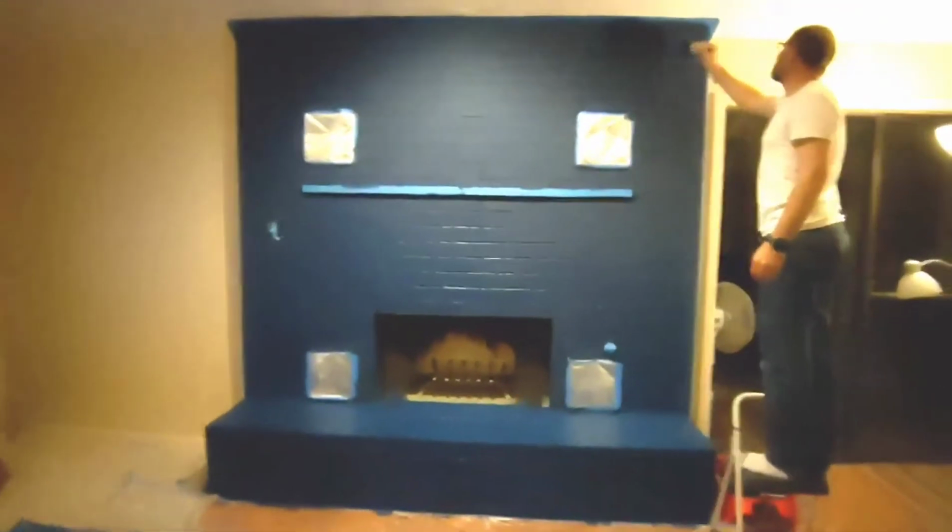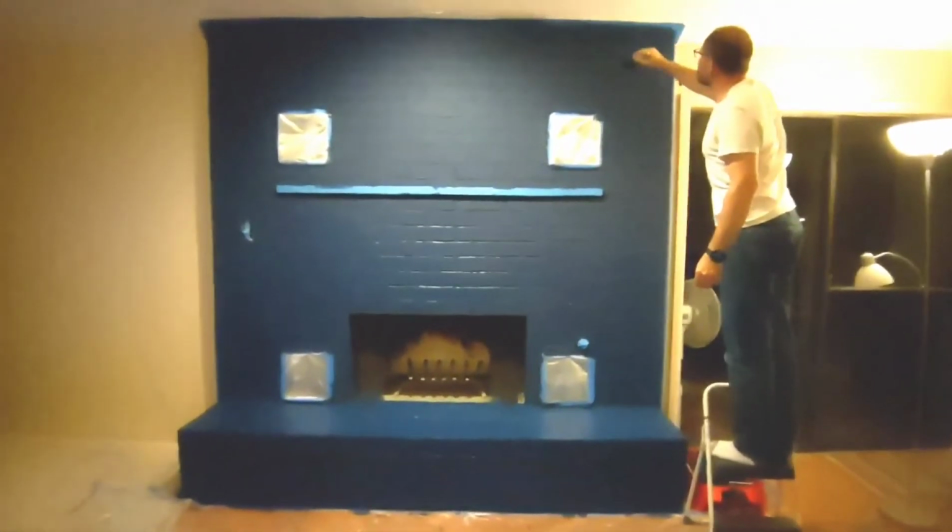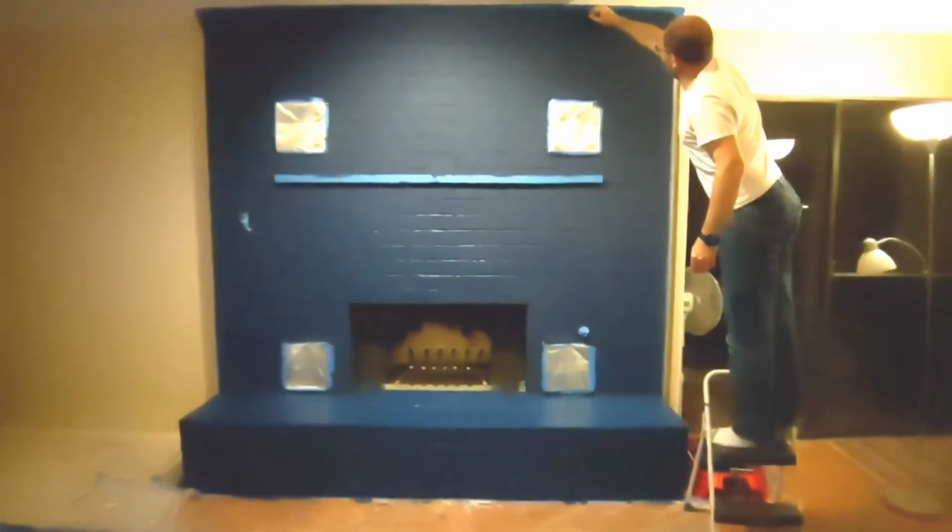And I'm so excited. I was so anxious, and now I'm just so pumped. I'm ready for it to be done. But this is just the first stage of painting, so you'll see more later.